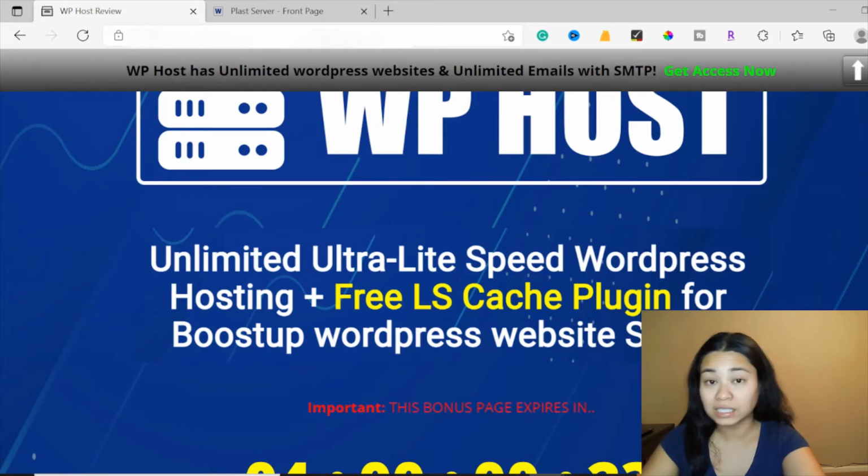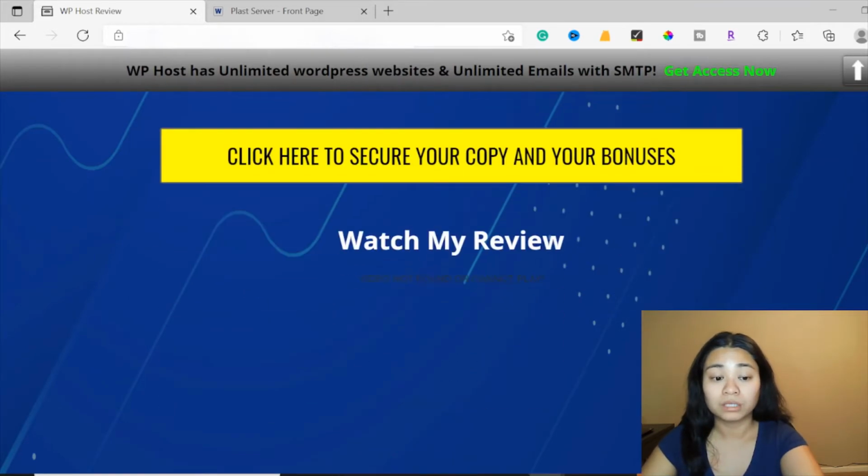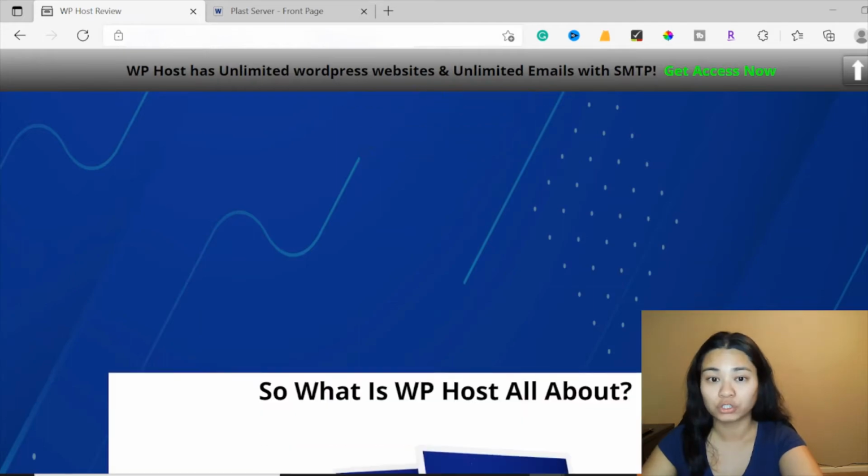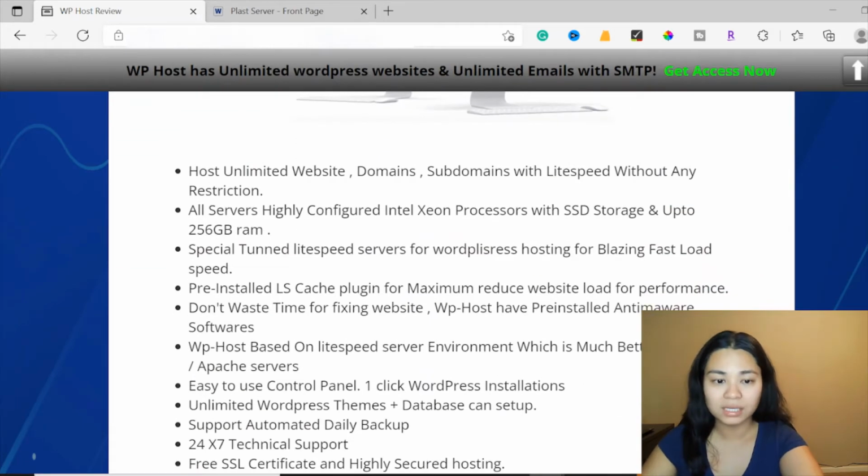Now it's an easy to use control panel with one-click WordPress installations. It's got unlimited WordPress themes. It's got the database you can set up, and it's got support for automated daily backup. It also includes 24/7 technical support. If you have any questions, you can actually go ahead and contact them.